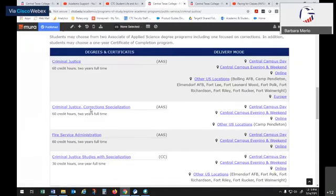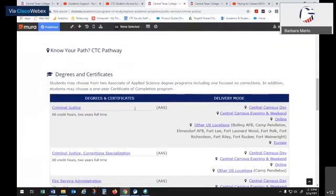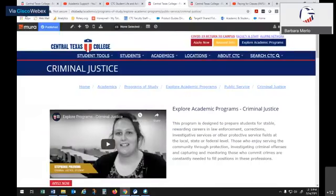There are really two choices with criminal justice. One of them is a corrections specialization, and the other is a more broad criminal justice degree. So those are the things that you're going to be able to find on here.